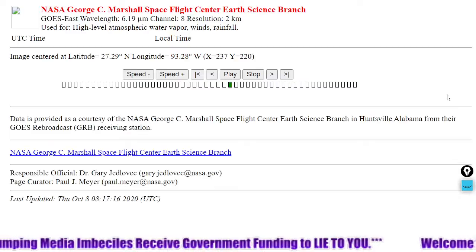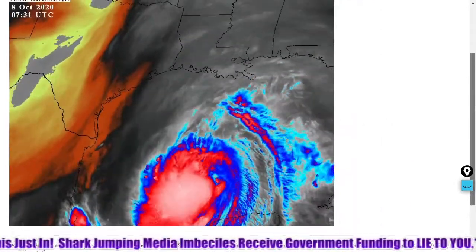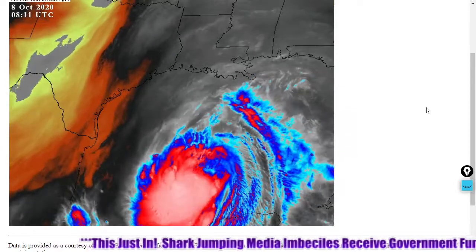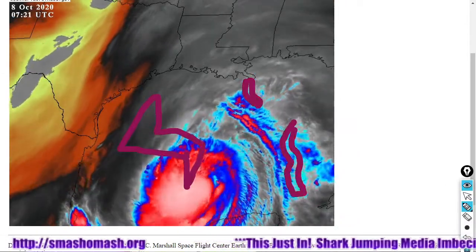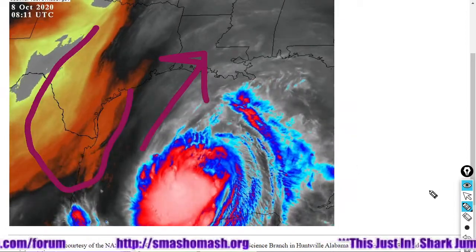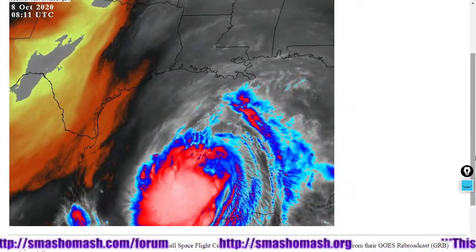Just let it load. I apologize for the delay. There we go. It looks like it's suddenly lurching to the west there at the end. And this, not that, all of this dry air is going to help to force this to go due north. And it's probably going to stagnate. That's why it's going to rain so much.